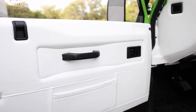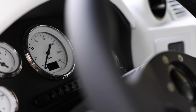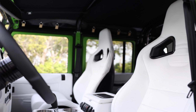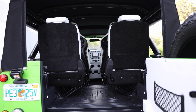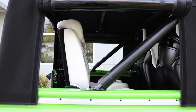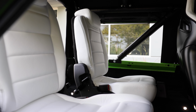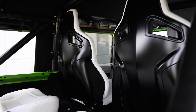Inside, Gnaw features a Nardi Challenge steering wheel, finished in black leather with white hot gauges, two Recaro Sportster front and mid-row seats with two forward-facing jump seats in the rear. Each seat is finished in horizontal Pelle Fresco frost leather, stitched together in white. The rear of the Recaro seats are finished in an eggshell black.